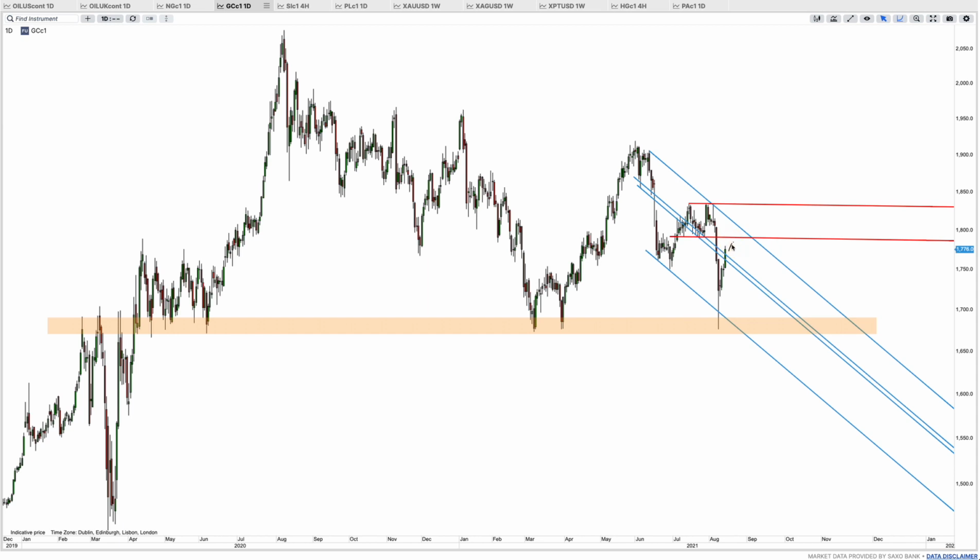The blue channel, so the red broken support, you can see the bottom fell off when this one was broken. So we're going to get to the backtest of this, and I'm pretty confident this is going to hold and gold will come down again. So this is a short entry if you want to go for that. And that level is 1791, 1792 on futures. This is futures, okay?